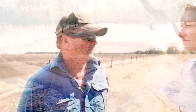We check daily on our dams. We dig out bits and pieces. We fence off the dams that they get stuck in. But we're at a stage where once we're out of water as well, that's it. The stock have got to go. And then to replace them, it's just phenomenal.